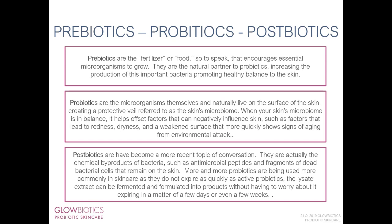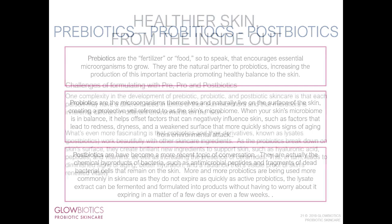They're compromised. Whereas the process that we have created to ferment our probiotics gives us a longer shelf life. When you crack open that jar or that tube or that product of Globiotics product, you have a year of shelf life. That product is good and it does not need to be refrigerated.